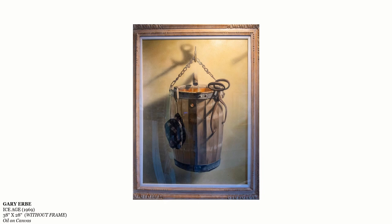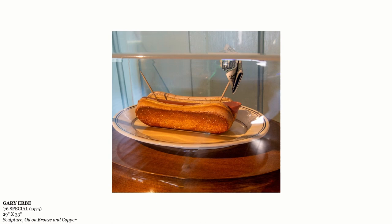Shown here, we have Gary Irby's 76 Special, created in 1975. This piece stands at 29 inches by 33 inches, including the glass it is encased in. This sculpture was created using oil on bronze and copper, giving it the illusion of being a hot dog that you almost just want to take a bite of.